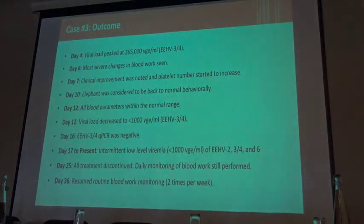So Kadar's viral load peaked at 265,000 on day 4, but it was negative by day 16. We saw the most severe changes in his blood work on day 6. We started to see clinical improvement on day 7, and his platelet numbers started to increase. By day 10, the elephant was considered back to normal behaviorally.